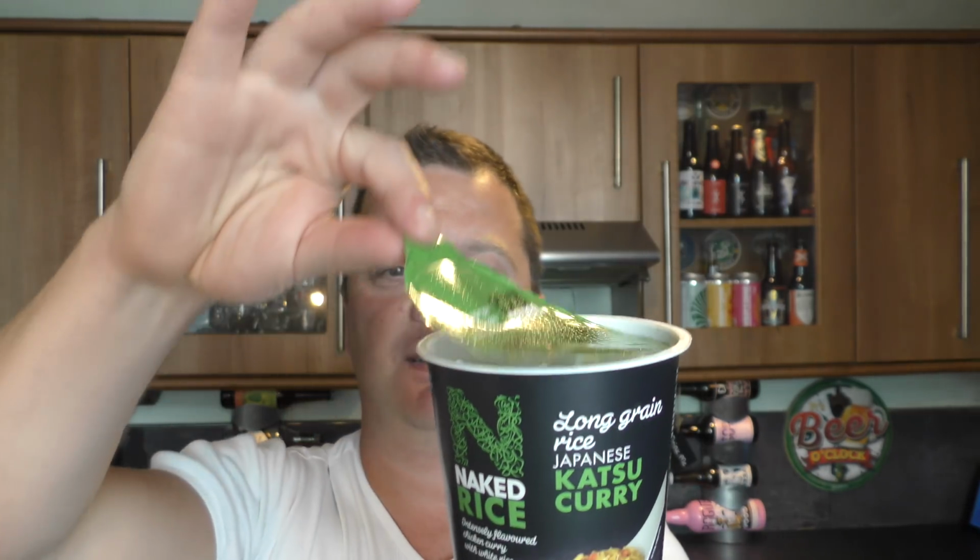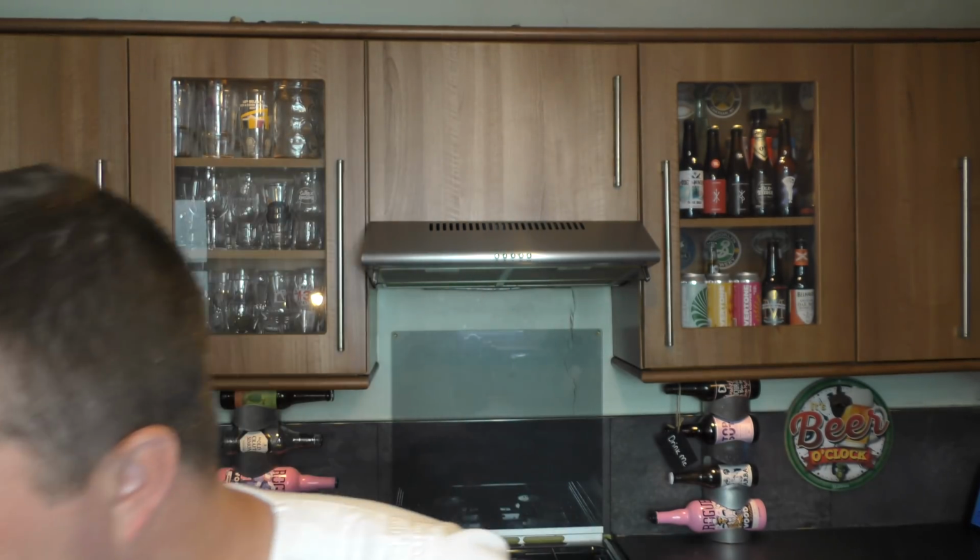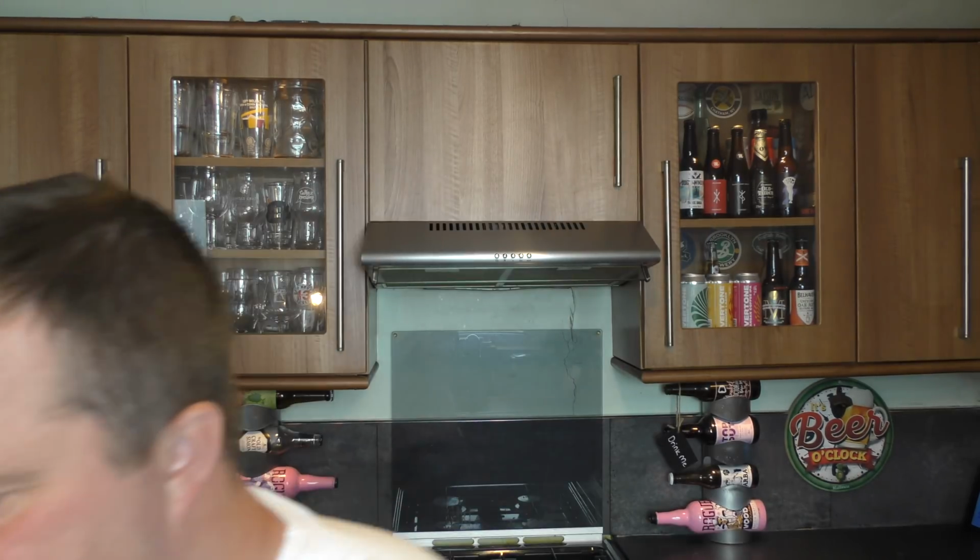I've already put the hot water in. I just put the lid on just to get it to kind of steam up a little bit. About 4 minutes on the rice, so a minute or so to go. Let's get the beer out into a glass, see what we get. Ooh, smoke on the bottle opening. Beer in the glass then.